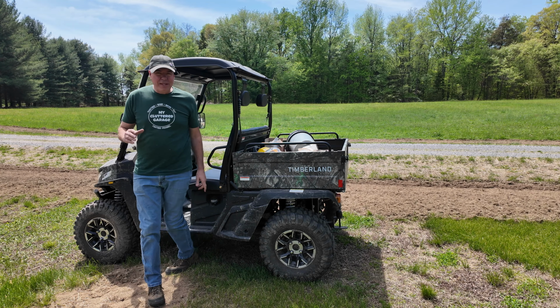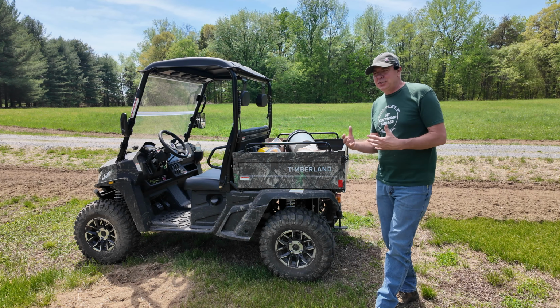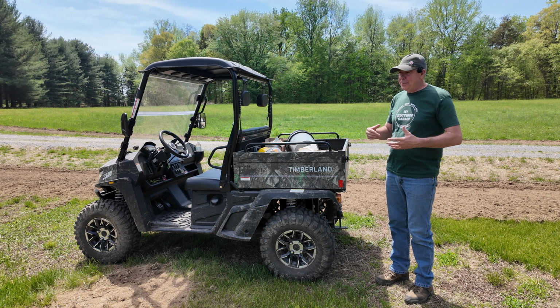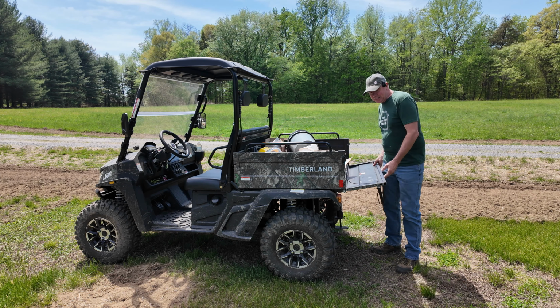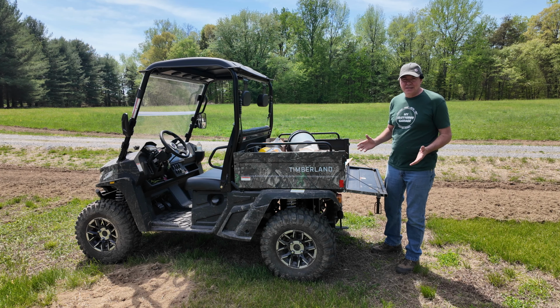Now, if you remember from last year, I used, for the first time, a sand mixture with the seeds. And what that does is it kind of dilutes the seeds because I had a problem in the past where I overseeded. You know, it's just too easy to plant too many seeds. So by adding sand to the mix, it spreads the seeds out, and they still came in nice and thick.